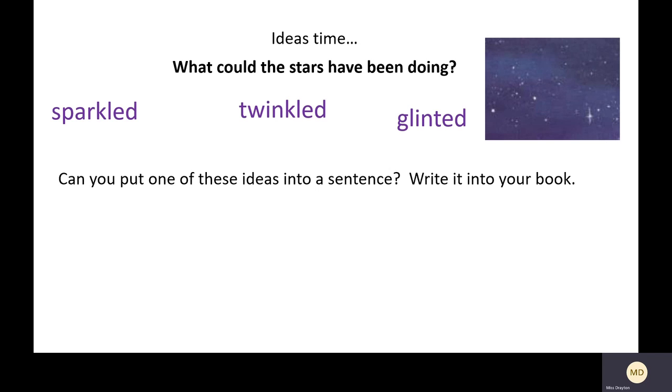Ideas time. What could the stars have been doing? The ideas I came up with. Remember, all of these are verbs in the past tense that end in ed, the ed suffix. Sparkled, twinkled, glinted. Can you put one of these ideas into a sentence and write it into your book? Pause the video so you have time to do this.